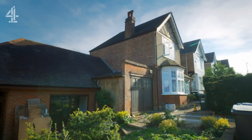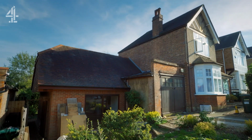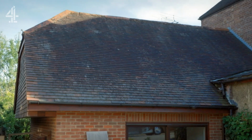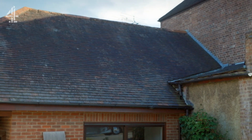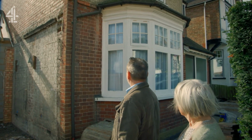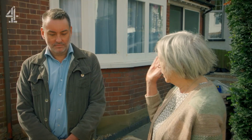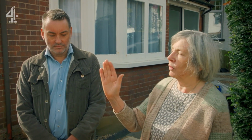So where will this splendid new home be built, you may ask? Well, right next door to her existing home, where a garage and a single-storey extension currently sit. Very briefly then, can you explain to me how the building presents itself on the street? What does it say? Well, it's going to be a semi-detached house that mirrors the original detached Edwardian house. It will be a complete facsimile, although it will be in modern material.